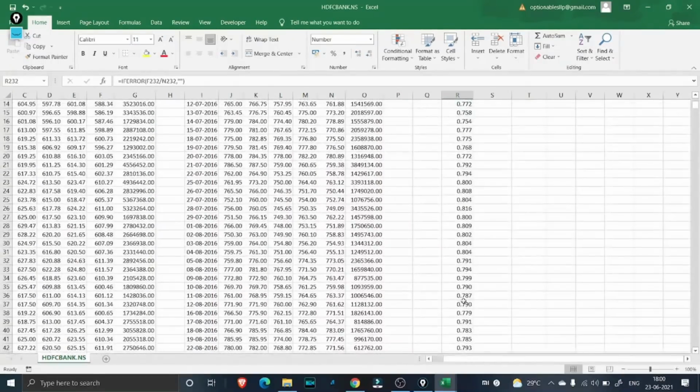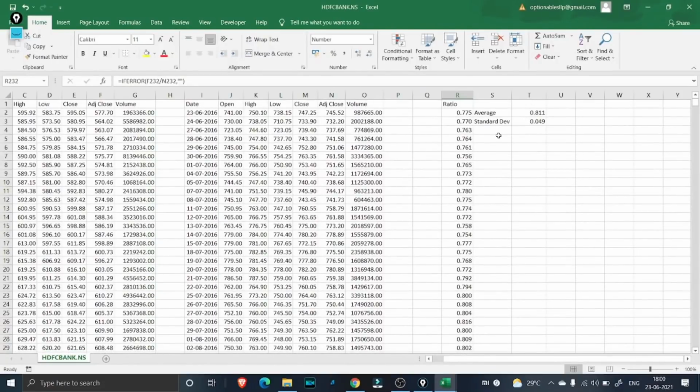So to make your buy or sell decision, what you have to do is compute average plus 2 standard deviation, 2 ST, right?